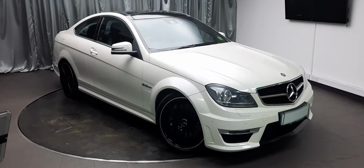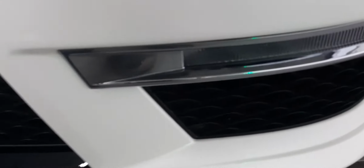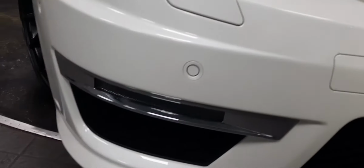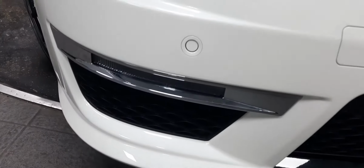First things first, we've got our gorgeous Mercedes-Benz headlights there, both the left and the right, and of course they come part and parcel with our matching set of fog lights down here, set against that glorious black honeycomb grille. You can see that there on the right and there on the left, sort of over and above our front parking brakes.